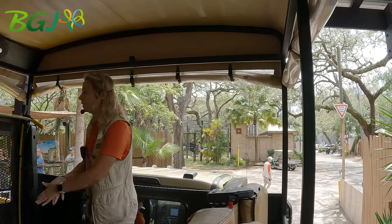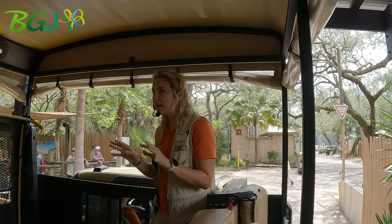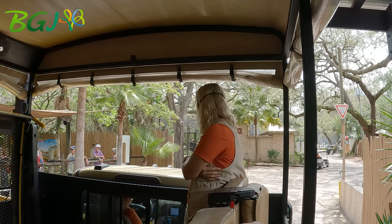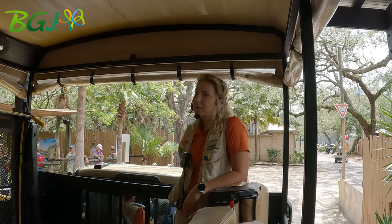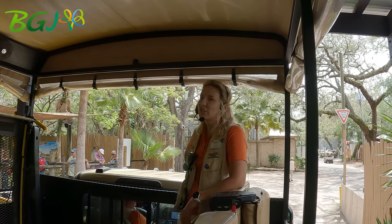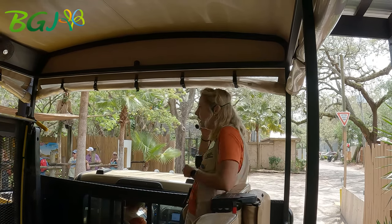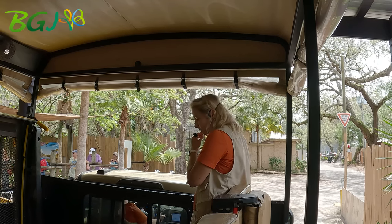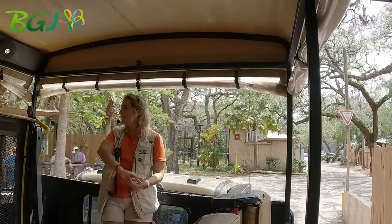So this is just a friendly reminder to make sure that everybody remains seated at all times. And also let's keep our hands and our feet and everything else you want to keep with you inside the vehicle. We're just going to wait for that other vehicle to pass around us, and then we'll head out. Whenever you are ready, Rachel.